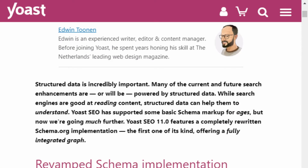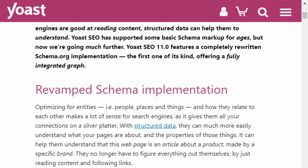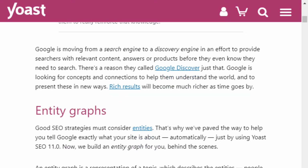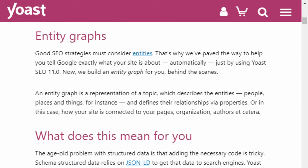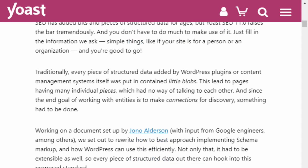Because now this latest version, 11.0, they have made it super easy to implement structured data on your site. The goal, obviously, is giving Google as much information as possible about the content on your site and what your site in general is about. So it's actually pretty neat. We'll link to it in the show notes, of course. There are screenshots of how you implement this.